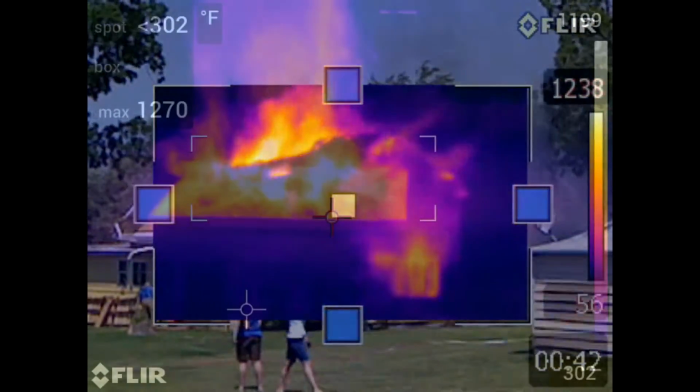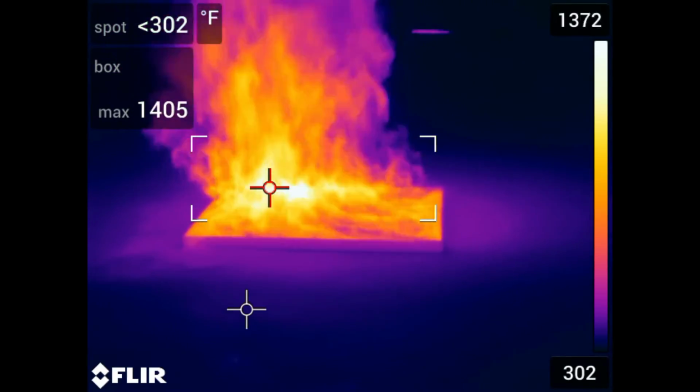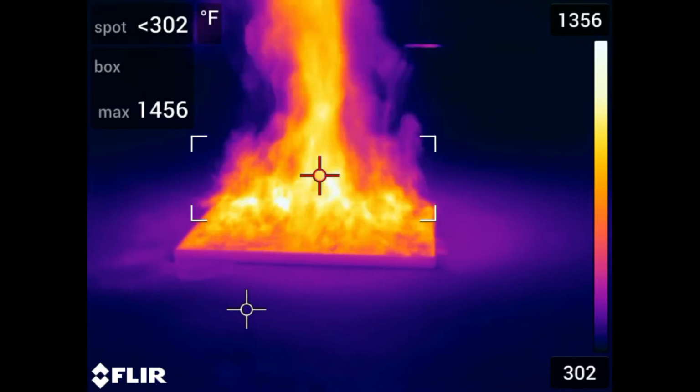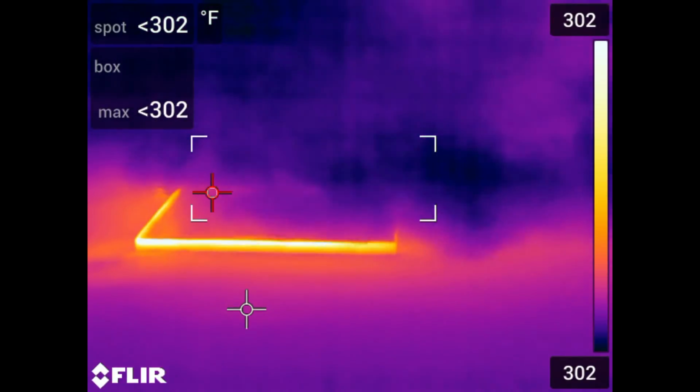And that brings us to this video of actually shooting a fire with an E95, and then the fire department puts it out.